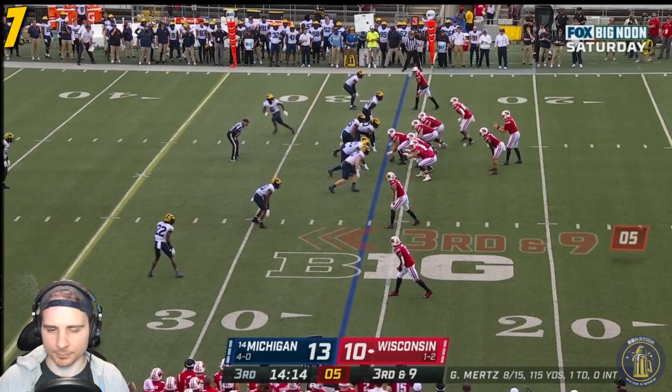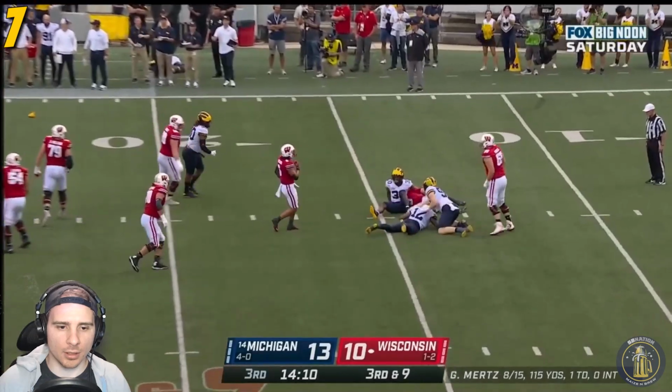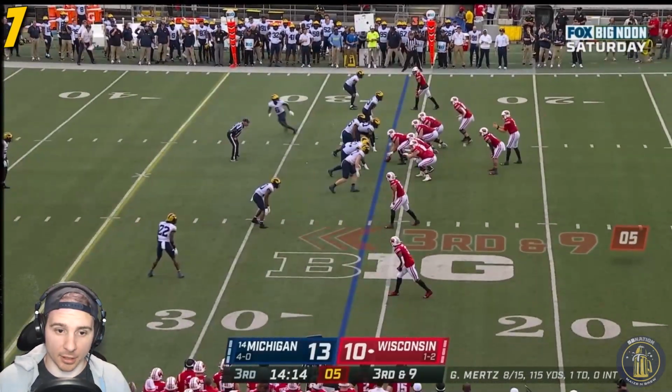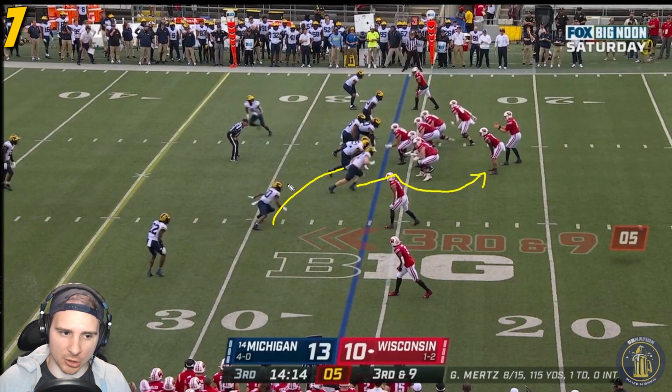Here's Mertz in the pocket. Mertz does get crushed, gets taken out of the game with this play. So let's first look at what Michigan is doing here, okay? They're bringing Dax Hill. Aiden Hutchinson is going to go upfield. He's going to definitively go outside to create the space for Dax Hill on his blitz.